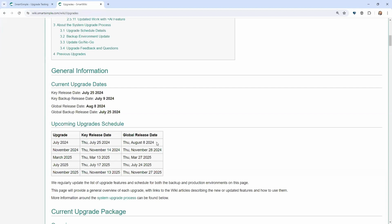And then 2 weeks after that, it'll hit the global release, which is typically our managed dedicated and a lot of our European clients. Most of your SaaS servers will have a backup system that will have already been applied if you're in the key release zone, and you can go in there and start testing these things right away.